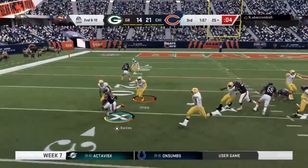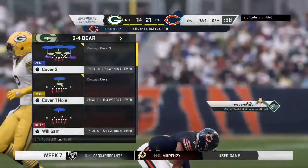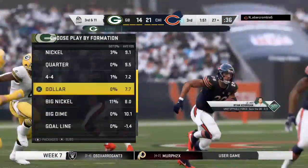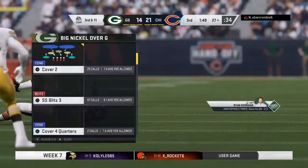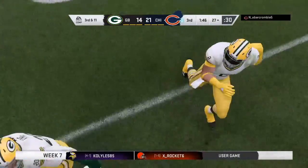They'll run it again with Barkley. And maybe a measure of revenge there. He's had his way in this one, but this time they get him behind the line. It'll go as a loss of a yard, and it'll set up 3rd down. 3rd down and 11.